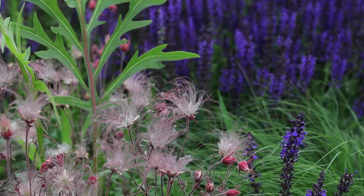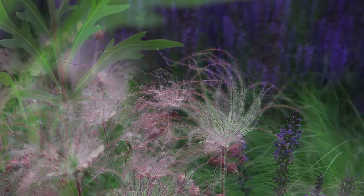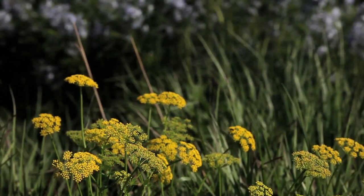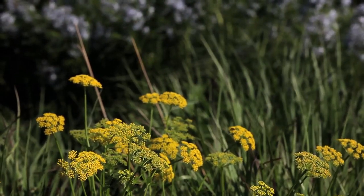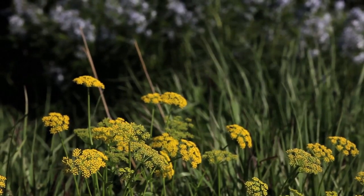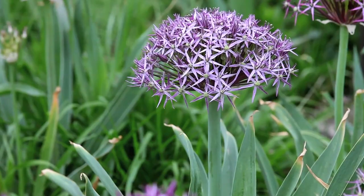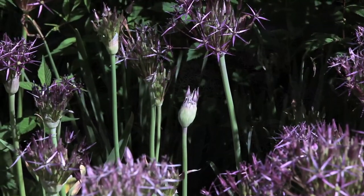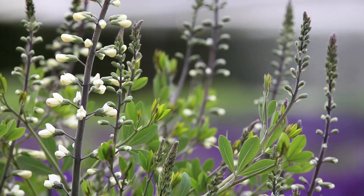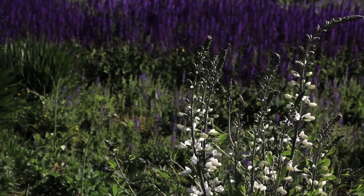Prairie smoke. This is Geum triflorum, let's say low plant for the front of your border. Beautiful low flowering. It's a native. Golden Alexanders, Zizia aurea, another native, a nice umbellifer, umbel-shaped flower. In contrast with grasses, it looks very fine and neat. Allium christophii, it's an onion, a bulb that mixes very well with your other perennials in the garden. Baptisia leucantha, wild indigo, it's a real prairie plant. And that's why it's here in this meadow area of the Lurie Garden.